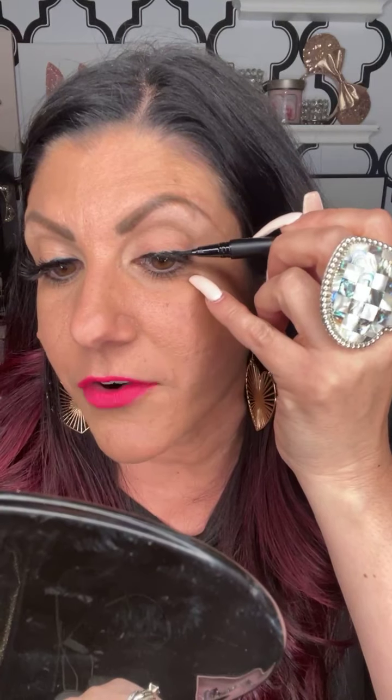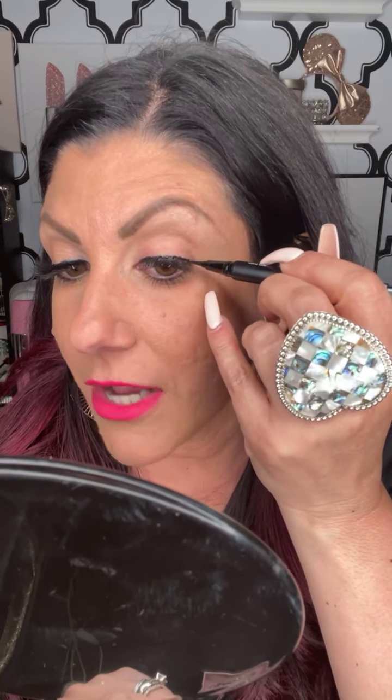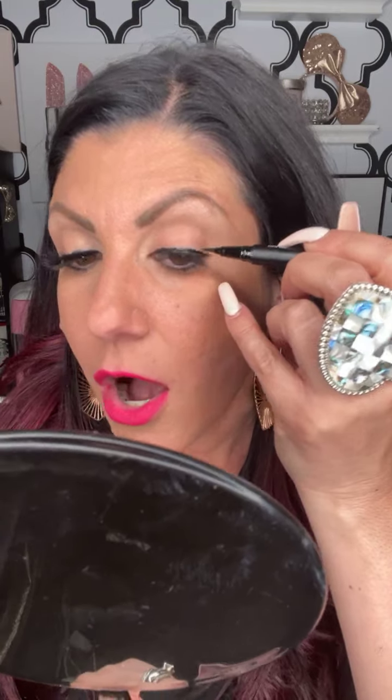What I'm applying right now is the felt tip black liner. It is magnetic. It is cruelty-free, latex-free, and paraben-free, you guys, okay? A female-founded company right out in LA.